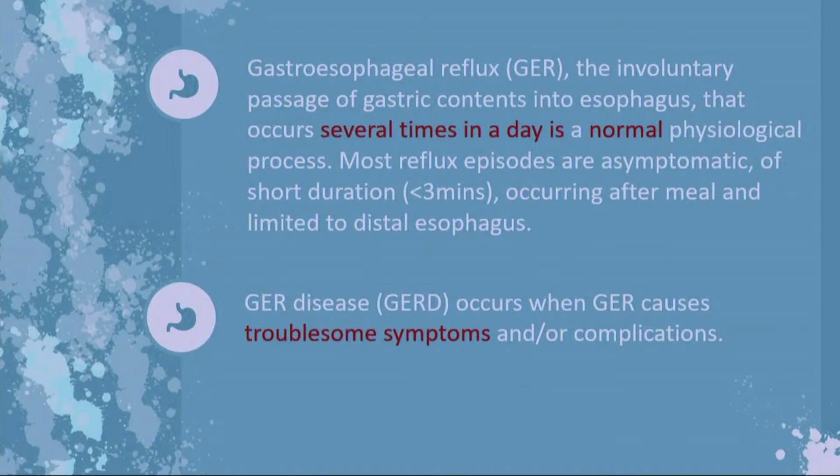Gastroesophageal reflux is the involuntary passage of gastric content into the esophagus, but it is a completely normal physiological process. It is mostly asymptomatic and may occur multiple times a day, but it is usually of short duration, occurring mostly after a meal. And when this GER causes troublesome symptoms with or without complications, it is called GERD.